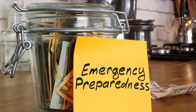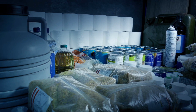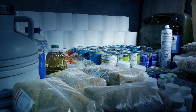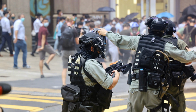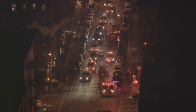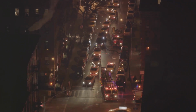Next, think about your supplies. If you're running dangerously low on essential resources like food, water, or medicine, and there's no way to replenish them, staying might put you at risk. It's crucial to monitor your supply levels carefully and plan your actions accordingly. Also, keep an eye on the situation outside. If the threat level escalates significantly, say due to increased violence, a disease outbreak, or a natural disaster, it might be safer to relocate to a less volatile area.